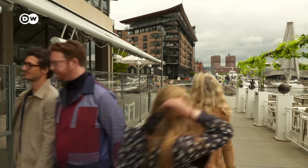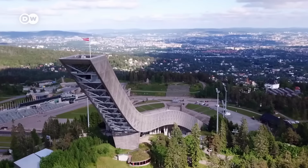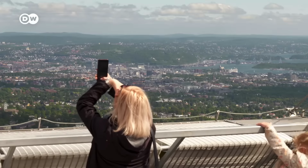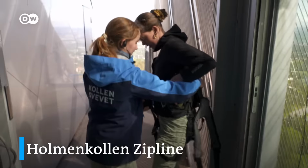Next, it's time to take to the skies. Here's another must-do when in Oslo. In the north of Oslo, the Holmenkollbakken reaches high into the sky. It's a ski jump with a stunning view of Oslo that's sure to give an adrenaline kick, even when it's not winter.